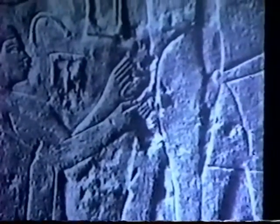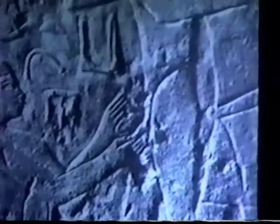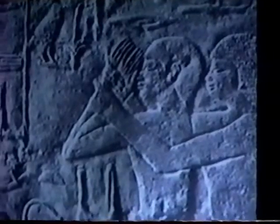And speaking of medical science, take a good look here. They're performing circumcisions. This is from the Old Kingdom. And the guys who are being carved on have a smile on their face. I got circumcised when I was 6. I'm still hurting. Right now. They smiling. Next.